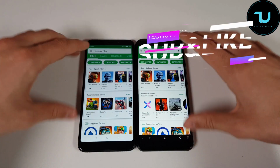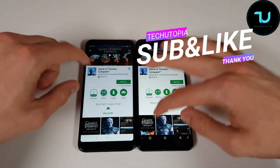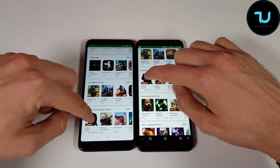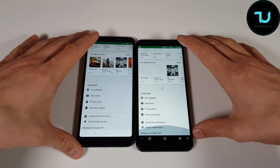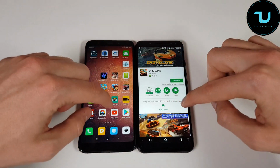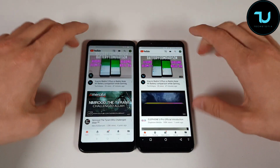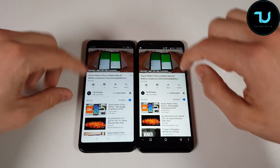Okay, I think Redmi 5 Plus was faster. Now Vernee X. Let me go with Hitman. Redmi 5 Plus. Let's go with Driveline. Redmi 5 Plus again. Let's go with the YouTube application right now. Oh, Vernee X opened it faster. Redmi 5 Plus.